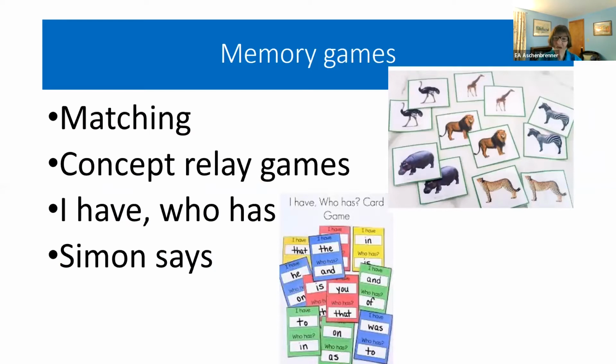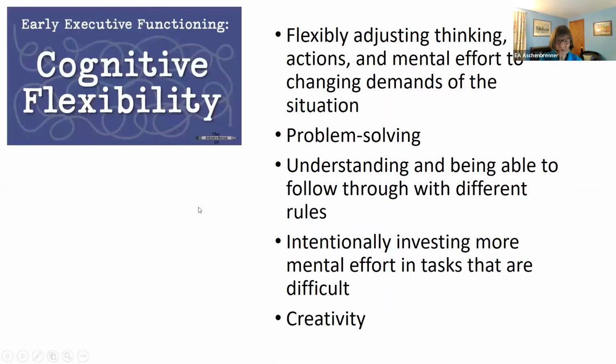One of the things that we talk about to enhance working memory, again, are very short activities: matching games, concept relay games. I have Who Has, Simon Says, very simple games that really support and engage children, but also support working memory and inhibitory control. The third component that we talk about in executive function is cognitive flexibility.